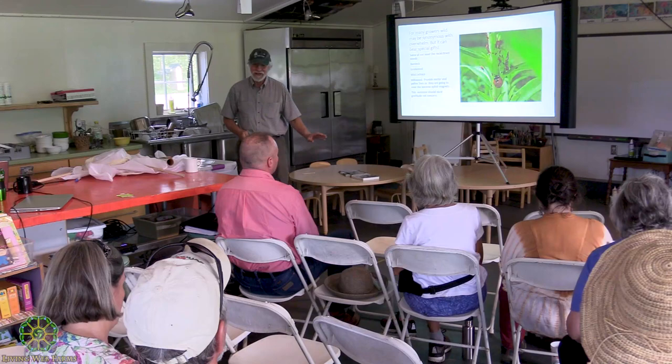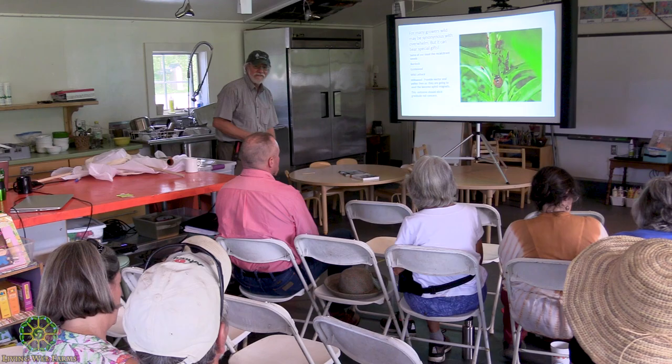I have favorite aphid infestations, and this is on goldenrod. This is the goldenrod aphid. And I've seen one in a friend's greenhouse once on a chrysanthemum. But they're pretty darn specific to goldenrod. And I don't know if you've noticed, but the goldenrod is doing fine. I don't think we have to worry about the goldenrod and the aphids on it.